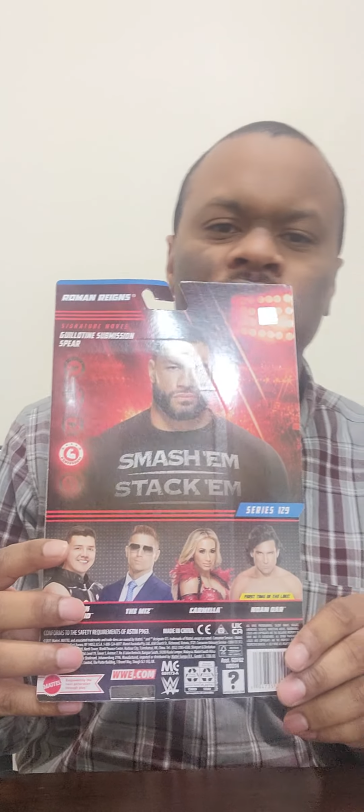On the back of the box, we see the other figures in this set. We have Noam Dar, Carmella, Miz, Dominic Mysterio, and let's get into it.